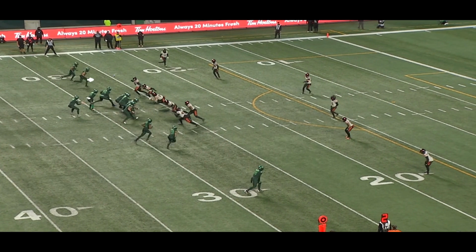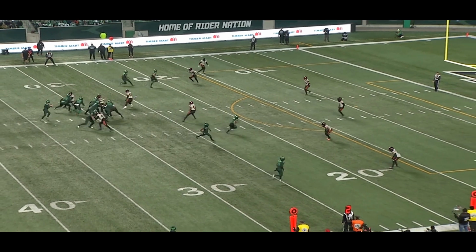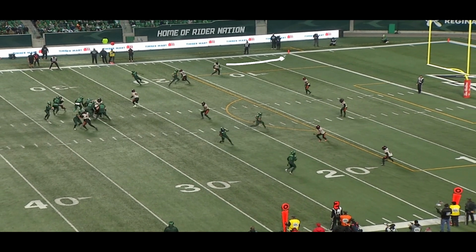I'm going to pause it right here. This is a corner route, and this is a quick out route. So this is his man side, just like we talked about on the last play. And the corner goes up in the deep third to cover the corner route, and that player is playing here. So he's going to say no to this side.